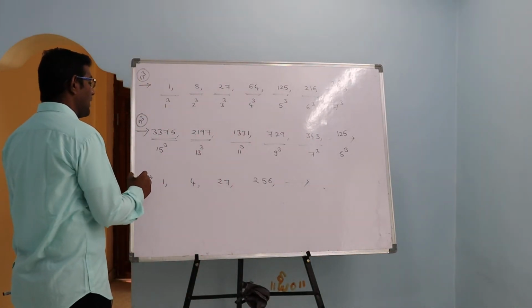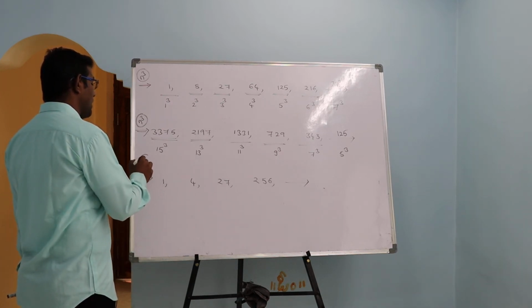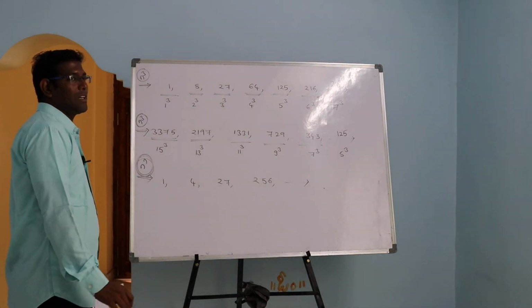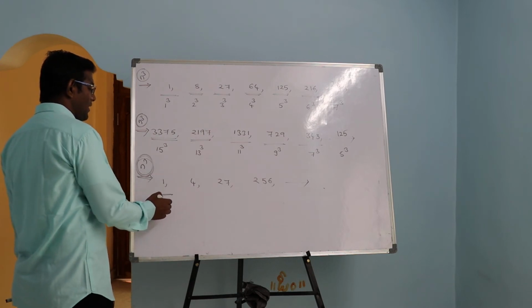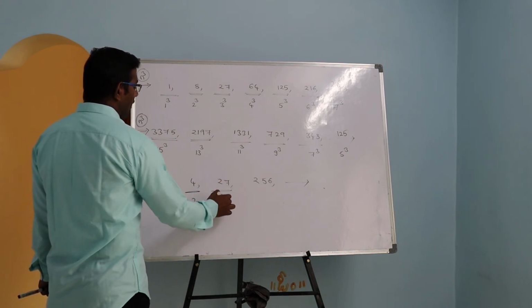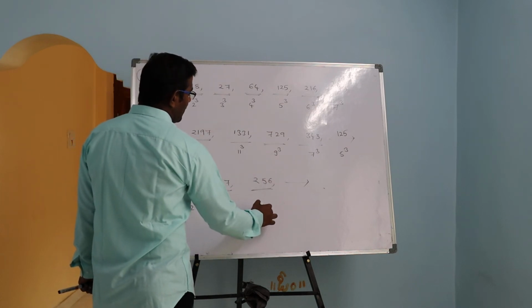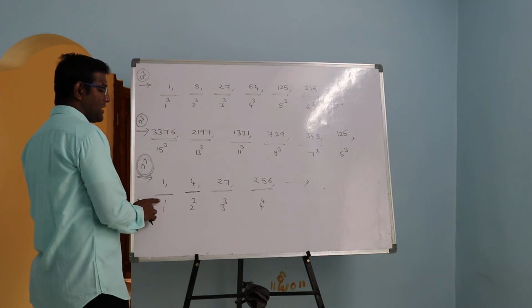Next bit is, you can observe the numbers are all in the form of n to the power of n. 1 can be written in the form of 1 to the power of 1. 4 can be written in the form of 2 square. 27 can be written in the form of 3 cube. 256 can be written in the form of 4 to the power of 4. Base and power should be the same.